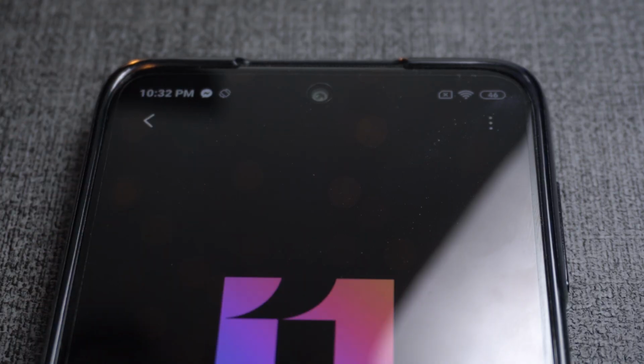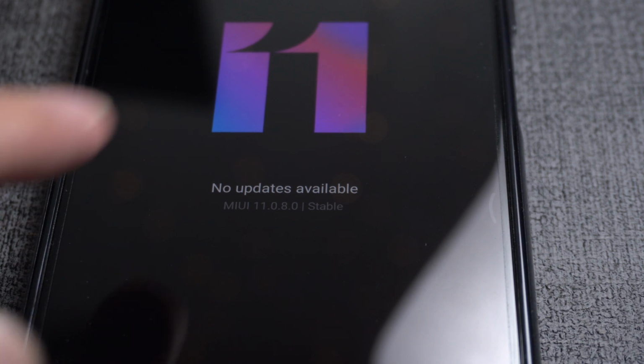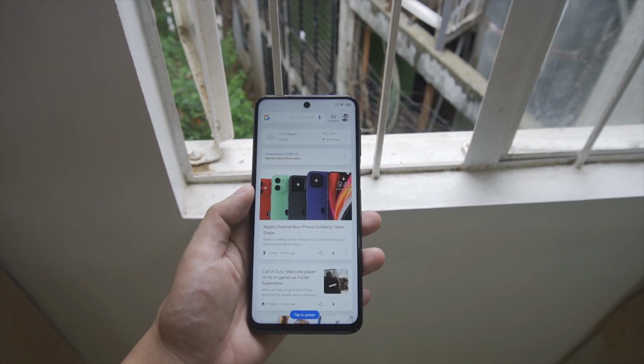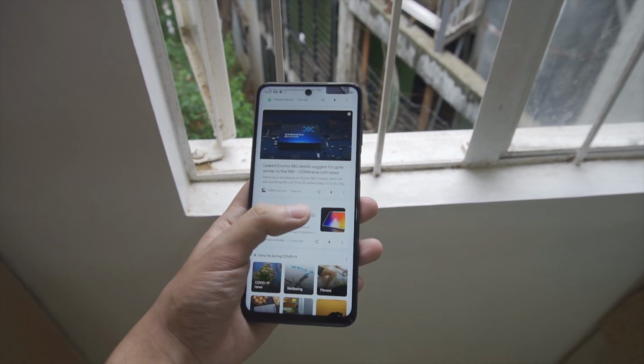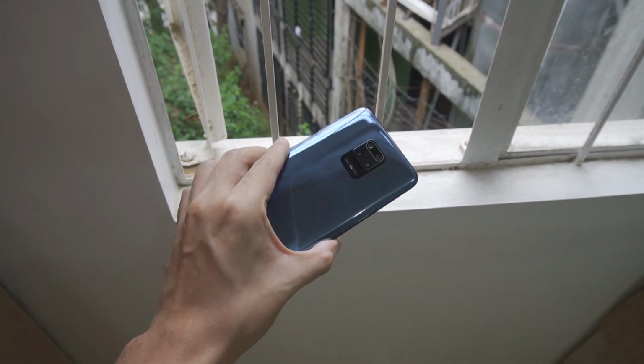Since the first day, I've gotten at least 3 software updates already. But even with the consistent updates, Xiaomi MIUI still needs a bit of polishing. There are occasional stutters when navigating around the home screen, and the built-in Google Discover on the left side is very laggy.